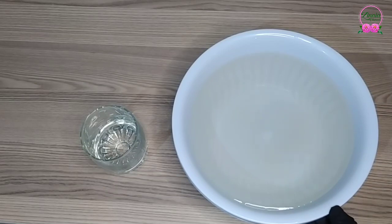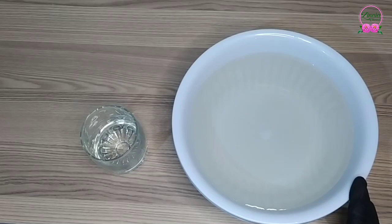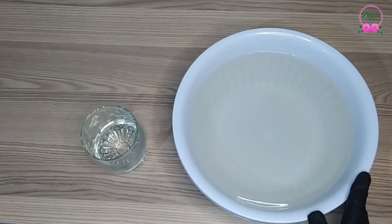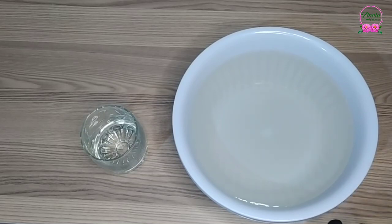After soaking, rinse your feet with clean water and pat them dry thoroughly. Repeat this process daily or a few times a week until the food odor improves. It's worth mentioning that vinegar has a strong smell of its own, and this smell may linger on your feet even after rinsing.